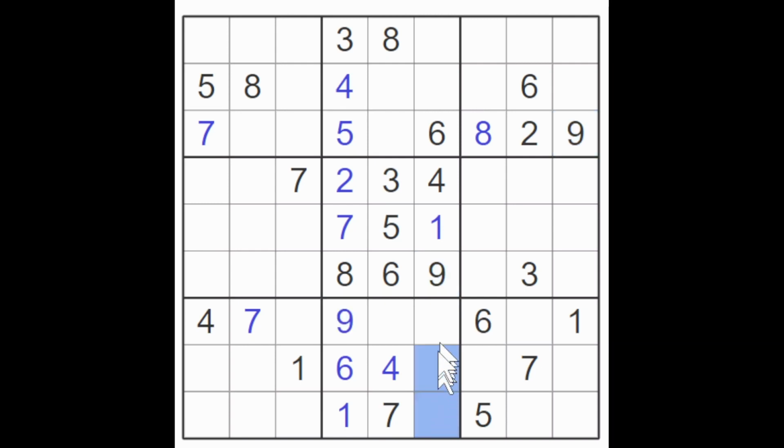So these being a 3, 5, and an 8, that leaves only one empty square for the 2. And we still have the 2 and the 7 here, making this a 1 and a 9. We have a 9 in this row, making this a 1 and this a 9.